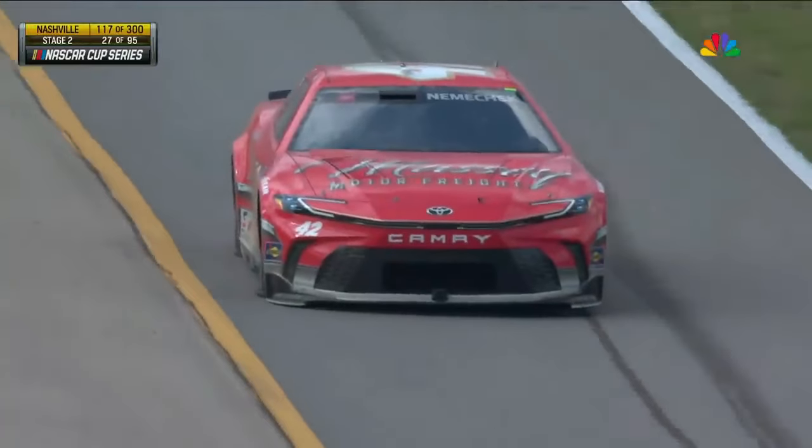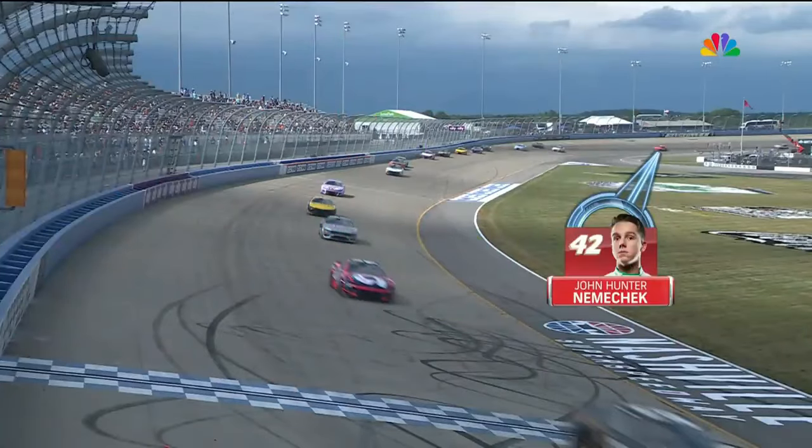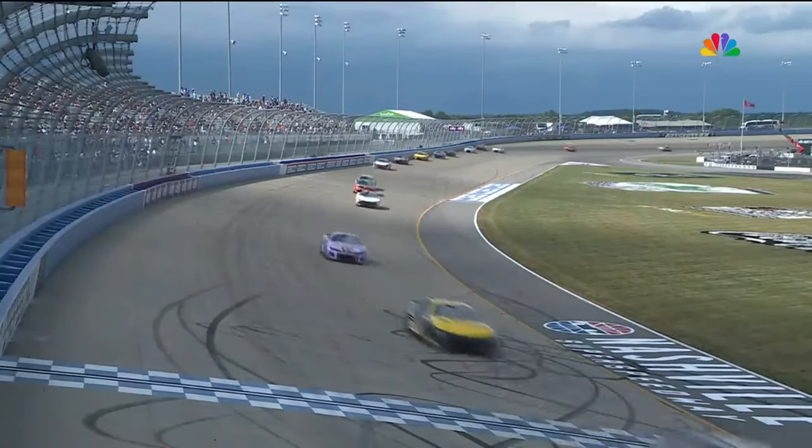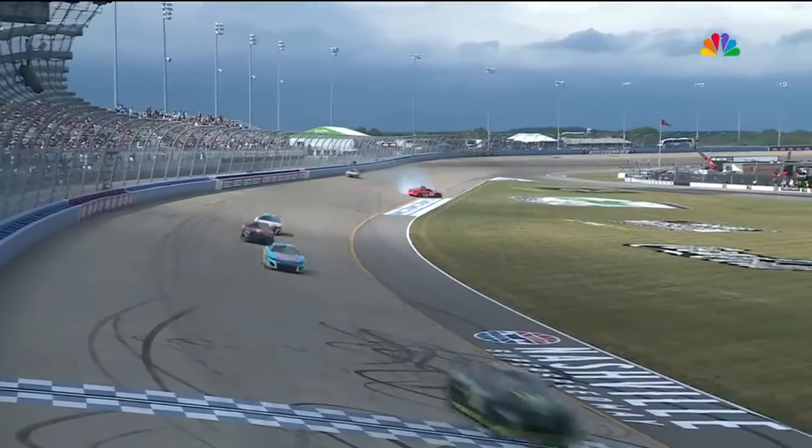It is out here in Nashville, and it's yesterday's Xfinity Series winner, John Hunter Nemechek, that slid off of turn 4 and into the infield grass. Take a look. He's running 37th. You can see the back of the pack, struggling with his race car and just trying to find some speed. The grip isn't there.